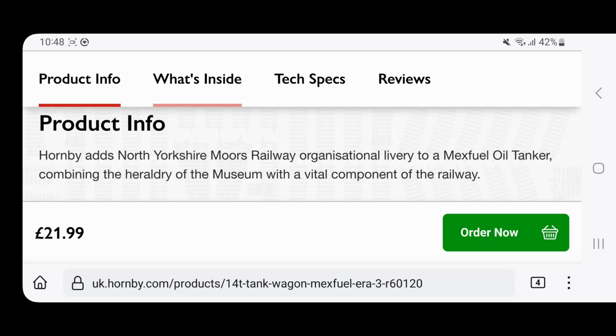So it's a little bit perplexing to me that it's combining the heraldry of the museum of the North Yorkshire Moors Railway without featuring it at all in the product. Unless this is something that's there and you already knew it was there, the description doesn't really mean anything. I thought that was a bit strange because this same product info is copied and pasted onto the product info section. It's weird because I clicked what's inside and this has come up for product info and it didn't come up before, but it's been copied and it's used on most of the other sites that have this wagon for sale.